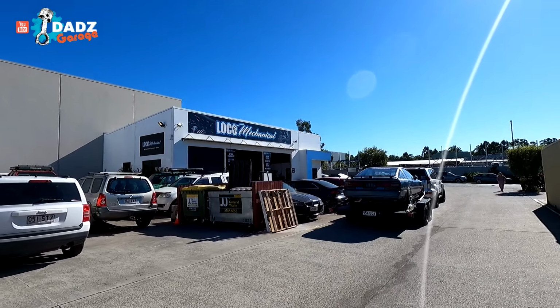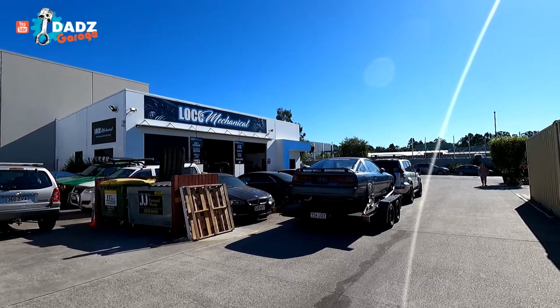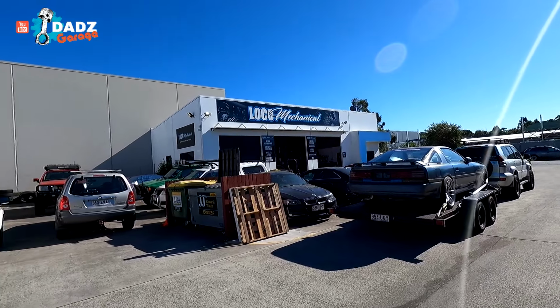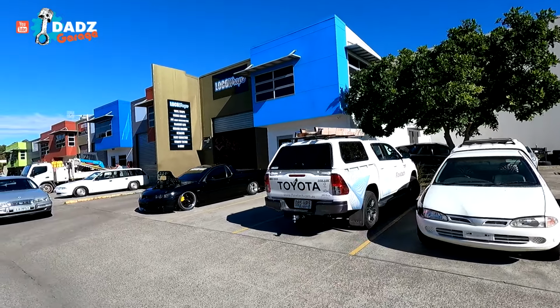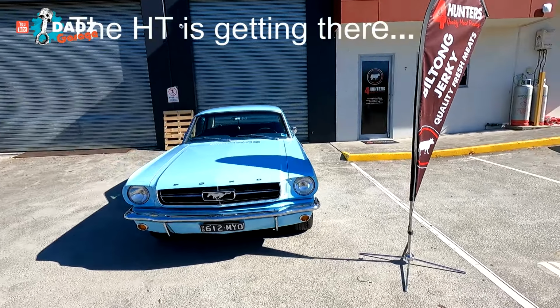It's also a bit of a performance shop down here. The guys build some Tuffies and tune them up. And then they got Loco Wraps as well. Very cool. Yeah. The HT? Yeah, the build. Yeah.